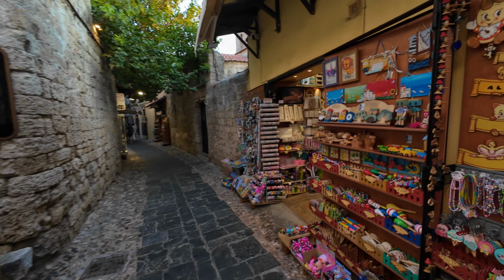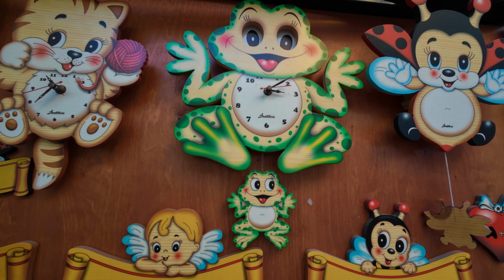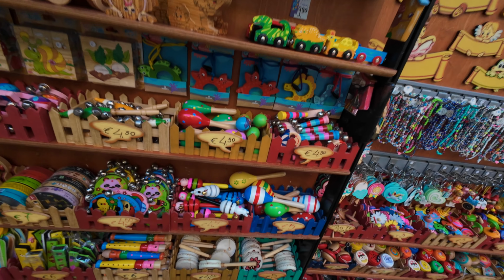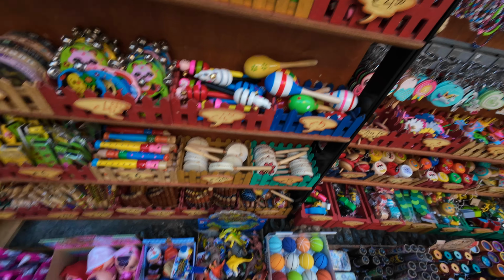And if you want to buy yourself a nice frog clock, Rhodes is the place to come to buy one, because there it is. Yeah, and some toys, some maracas, if you want some maracas. Yeah, all good stuff.